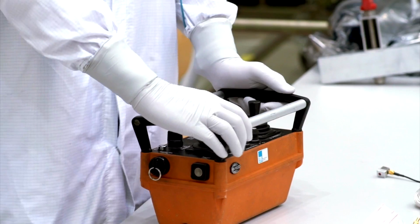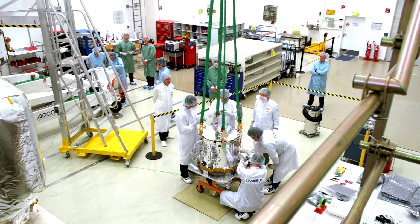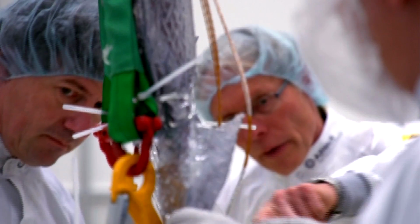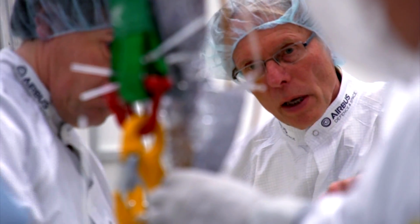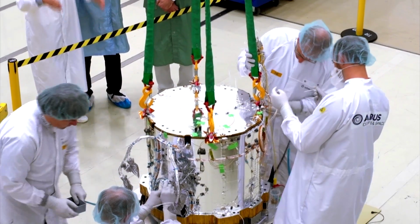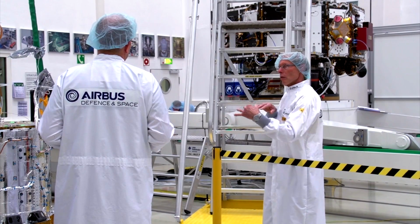It is not just the design of LISA Pathfinder which makes it so special. The experiment it will perform is also completely new. The satellite will actively support the running of the experiment once it reaches its destination. Once the experiment is running, the spacecraft will make sure the test masses remain in absolutely undisturbed free fall inside it.